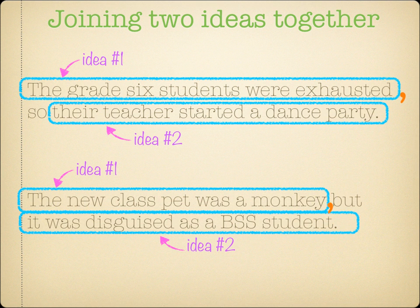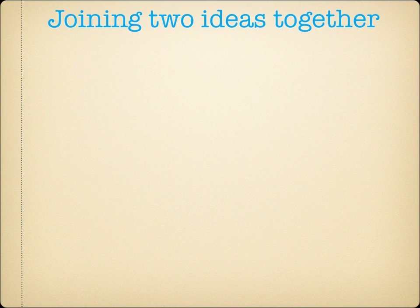It goes before the joining word, but. The sentence reads, the new class pet was a monkey, but it was disguised as a BSS student. Here are a few more to practice with.